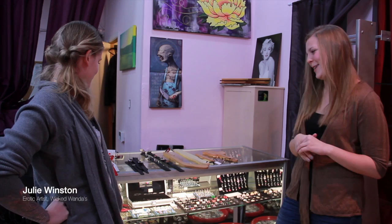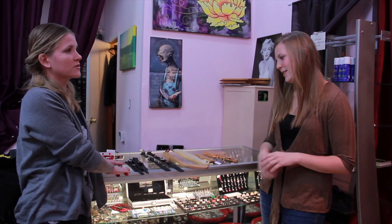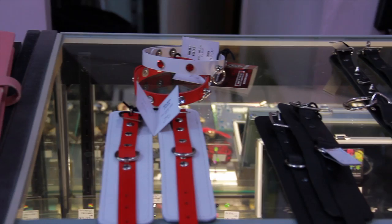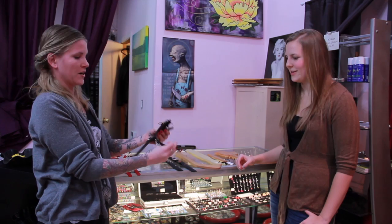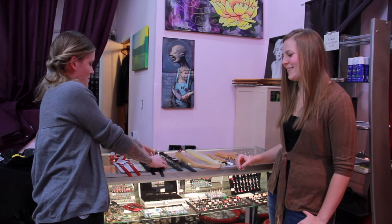Sure. So these are actually a special line that's exclusive to Wicked Wanda. These are just more basic, playful items, if you might want to get into a little bit of bondage situations. We've got some basic cuffs here. Those ones are good and secure. You've got a nice little buckle there. You can cuff the hands, and then you could cuff them together, cuff them into the bed, or whatever you want to do. You can be creative with that.